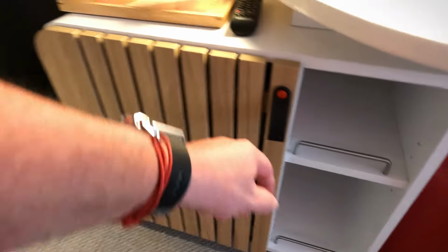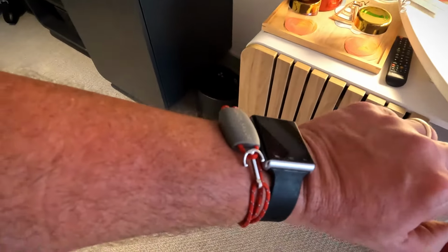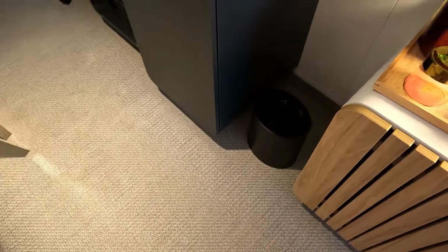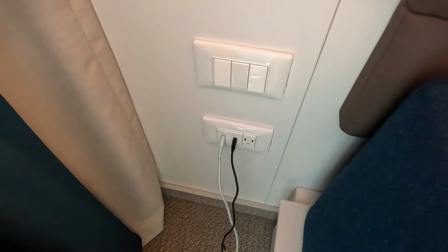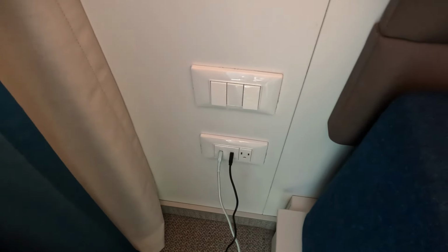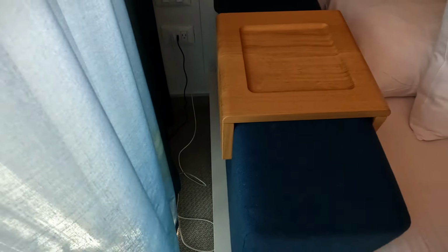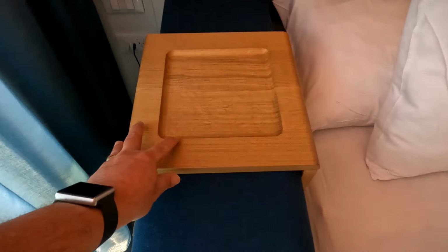Here's a look at the fridge and my wearables. The gray and red device on my wrist functions as a key card. It works the same way as a key card. I just need to wave it in front of whatever needs to be scanned. In the casino, I noticed it was a little harder to use, which I should have taken as a sign that I didn't need to be wasting my money there.